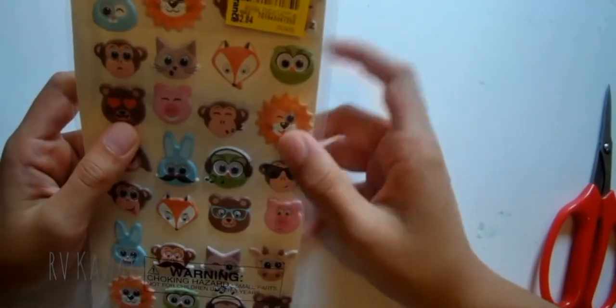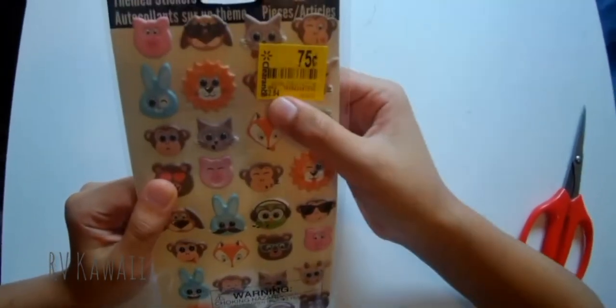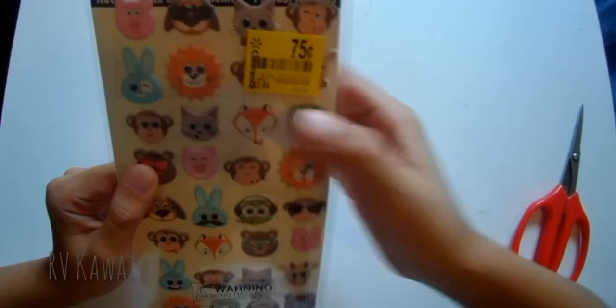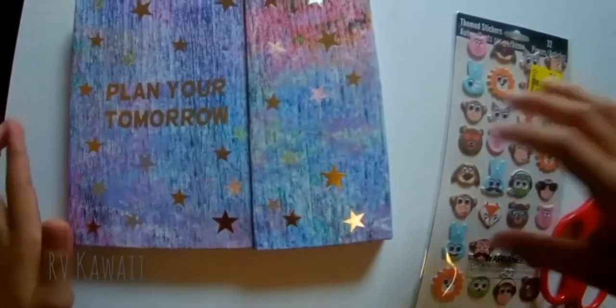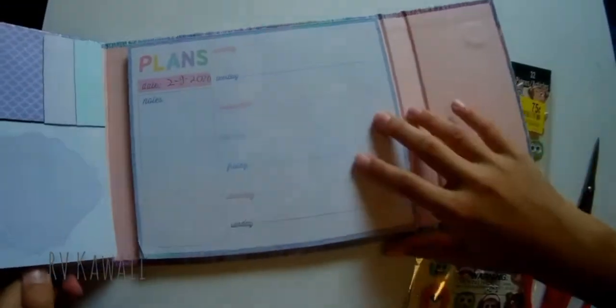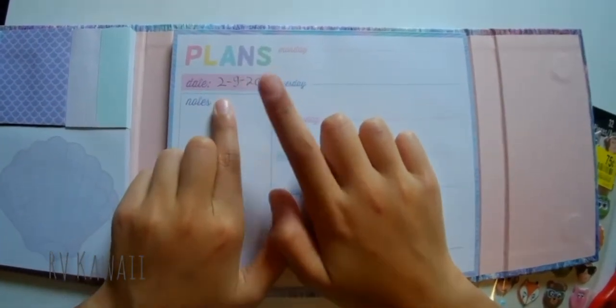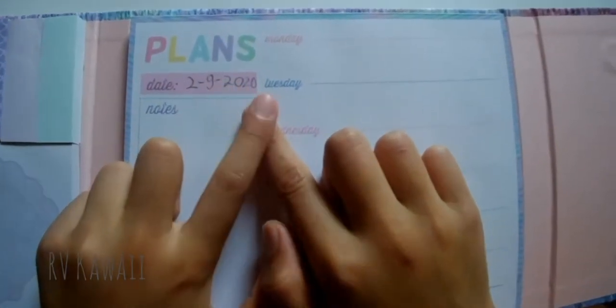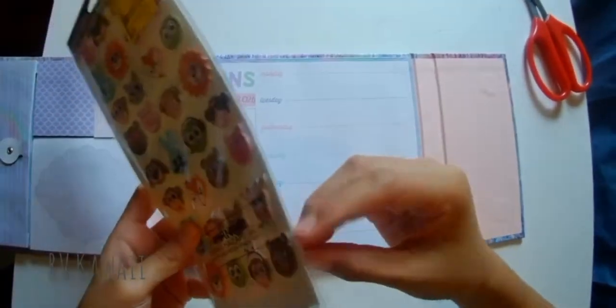But before we do it, I have to show you something. I just got these stickers for only 75 cents. They're little stickers of googly eyes. They were $2.84. I will try to put this on one of my pages, and here I have some pages. I haven't used this in quite a while. As you can see, the last time I wrote in this was 2/9/2020. So I'm going to put a sticker right here in the notes to make it look cute. Let's test it out.